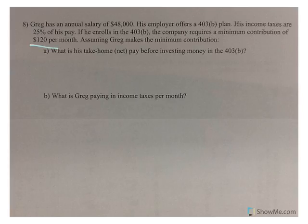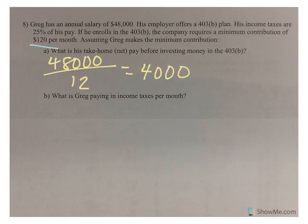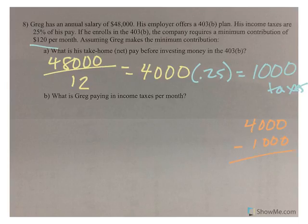Okay, what is his take-home pay before investing? Well, we take his $48,000, this is his annual, and we divide it by 12. So he's going to gross $4,000 a month, but recall, 25% of that is taxes. So he's going to pay $1,000 in taxes a month, which is very depressing. So his take-home would be his gross minus his tax.